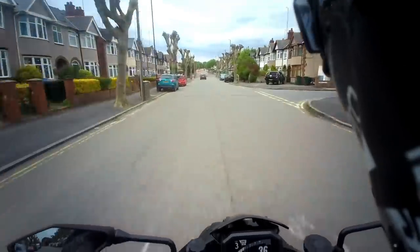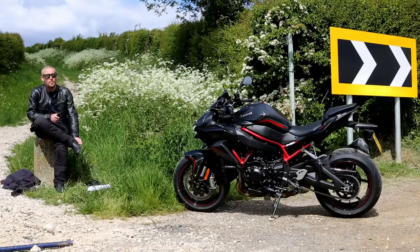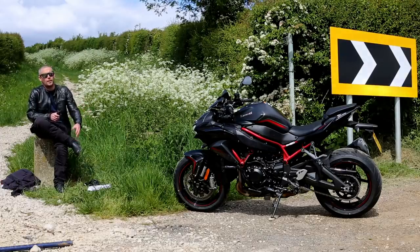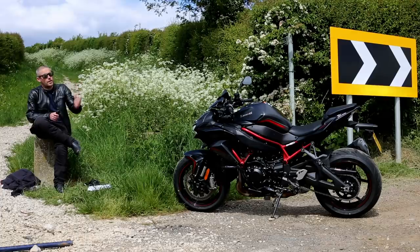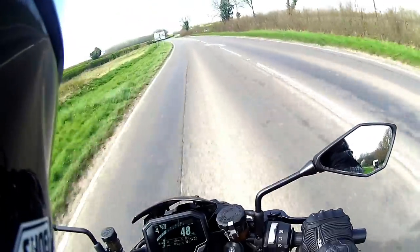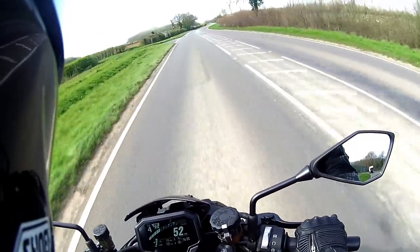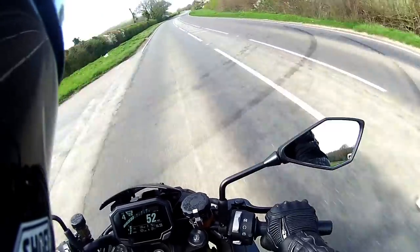Unfortunately, it's been locked down, so the only riding that I've been able to do is local trips to the shop and so on. But with the easing of restrictions, we are now allowed to ride to picturesque beauty spots like this for a bit of fresh air and a bit of time out of the house. Boris said it's all right, so I'm going to take the opportunity to go and do it. And that's exactly what I've done. I've spent all day riding the ZH2 today.